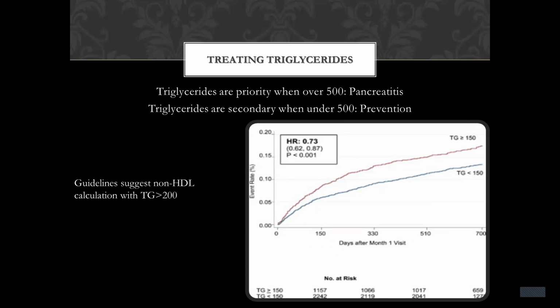So it's important that we treat triglycerides. Priority when triglycerides are over 500, there is a risk of pancreatitis. So I am not going to think of cardiovascular risk and adding a statin. I want to decrease it to a safe level. I want to make sure to avoid pancreatitis, okay?